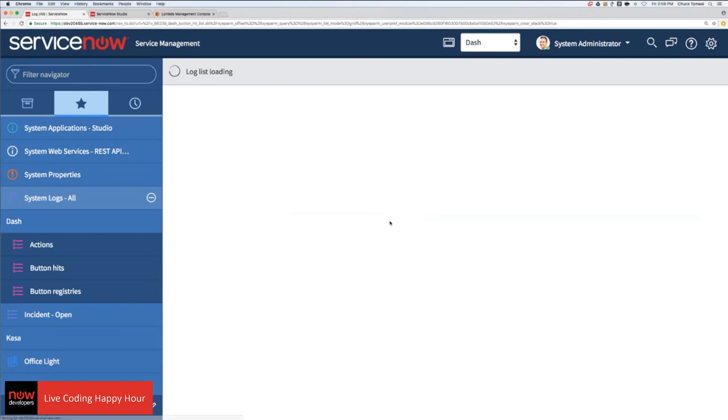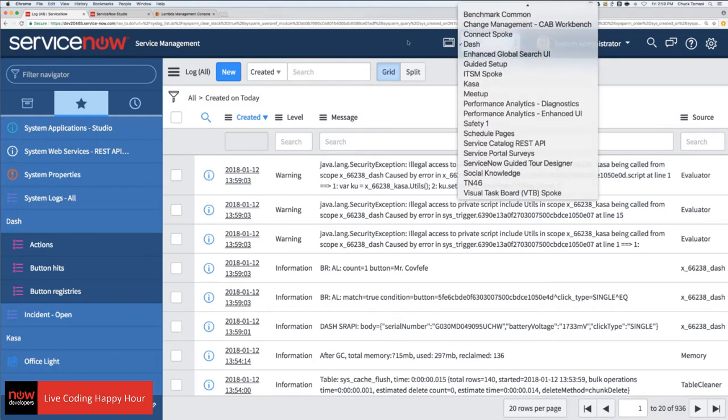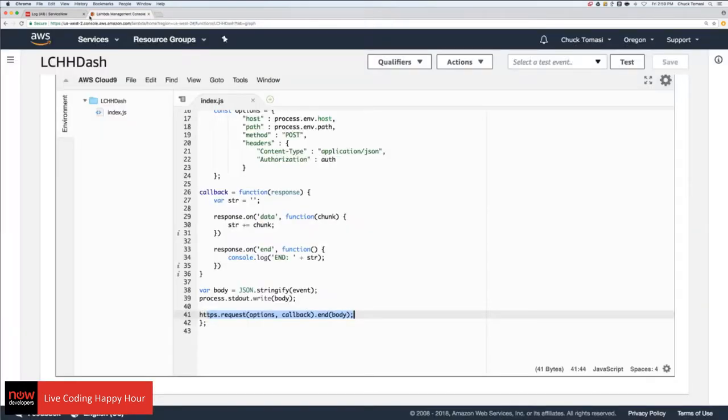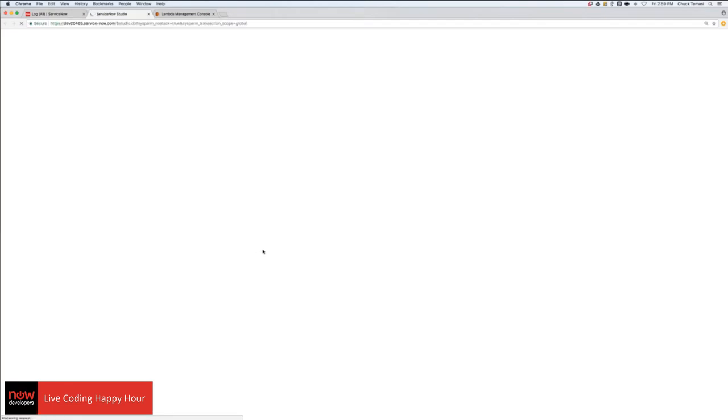Let's go to system logs all. This is where it gets fun. Things don't always work like they should on live coding happy hour. And we get illegal access to private script include in the CASA scope. Guess what Chuck didn't do? Did not make the other one. Yeah, I'm going to shut down studio for just a sec. And go to studio and bring up the CASA API. My script include is private.